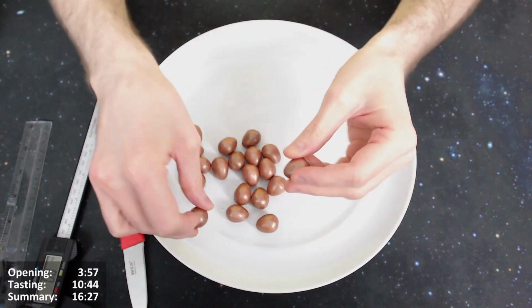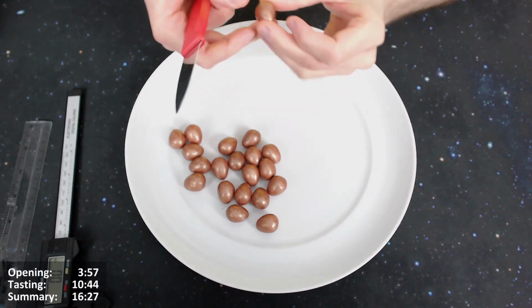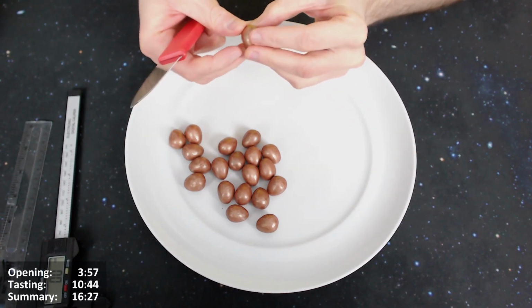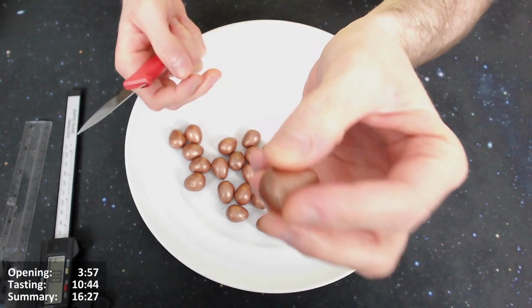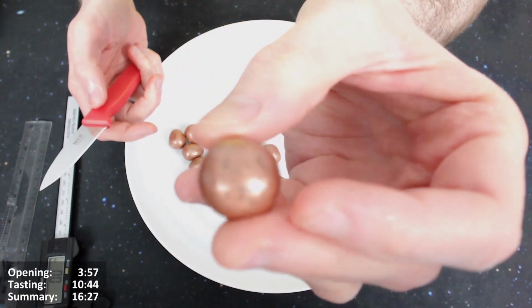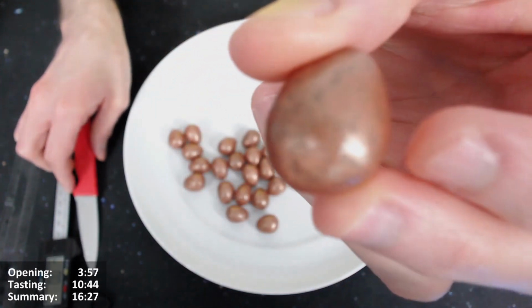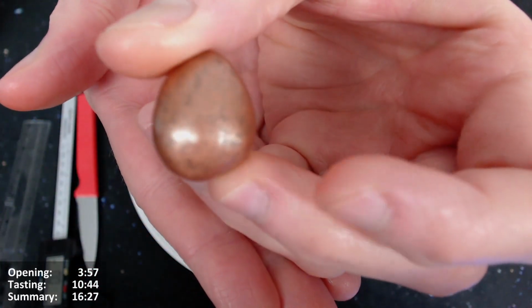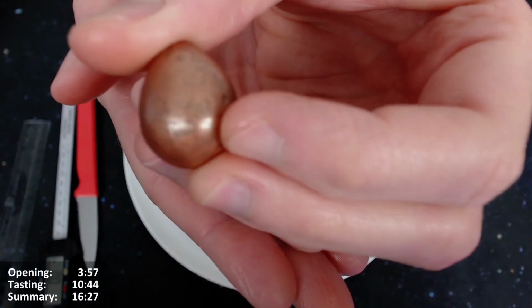Alright, let's give one a cut then. Let's see what they're like. There's no noticeable seam either, which is quite nice. The seam's probably, in fact, there's a vertical seam slightly visible on this one in some areas, I think. You can kind of see it there. Basically, the seam is covered by the rose gold covering.